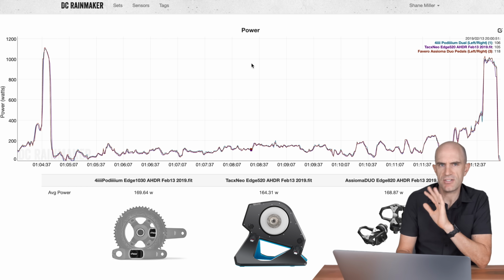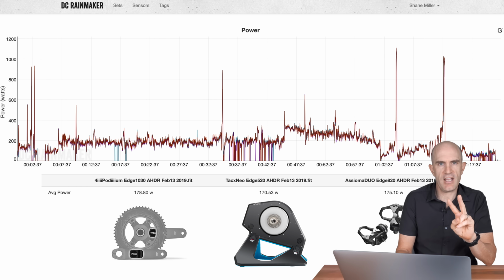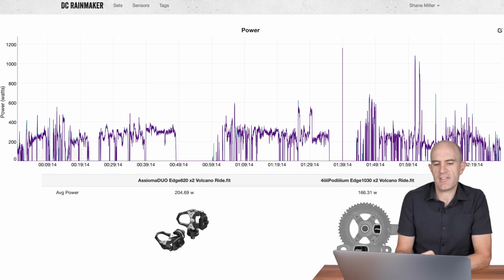No major separations, all happy days there. I'm going to leave it like that for now. We're going to jump over to my double volcano ride outside and have a look at the data here.